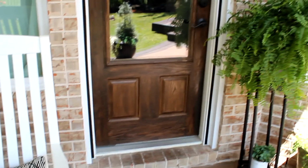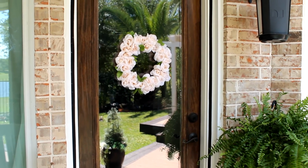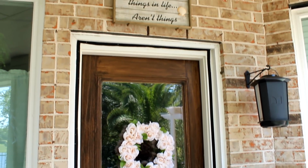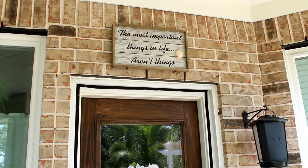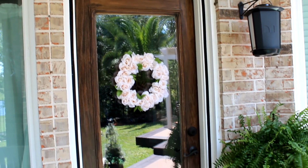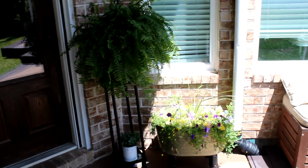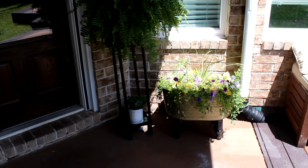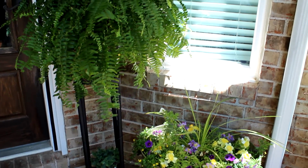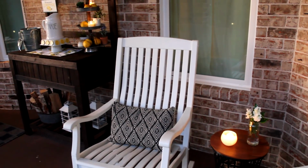And then next to the rocking chairs is the patio door, and on it is a sweet little rose wreath. Now this wreath was made with Dollar Tree roses and, believe it or not, toilet paper tubes. And above that we have our sign that was salvaged from the storm, reminding us of the most important things. And then to the side of the door, I have a fern on that plant stand that was made in the previous DIYs, as well as the little tub on legs that were once iced tea bottles, and filled with pretty little summer flowers.